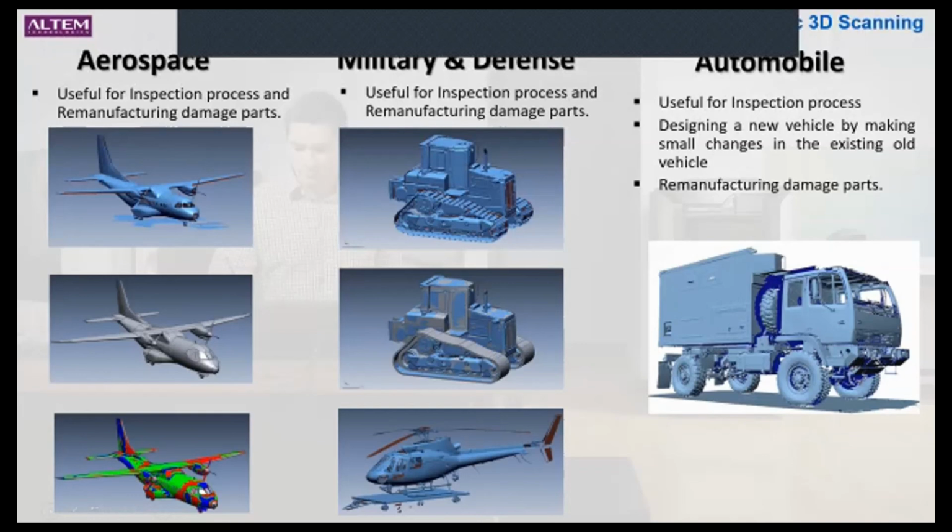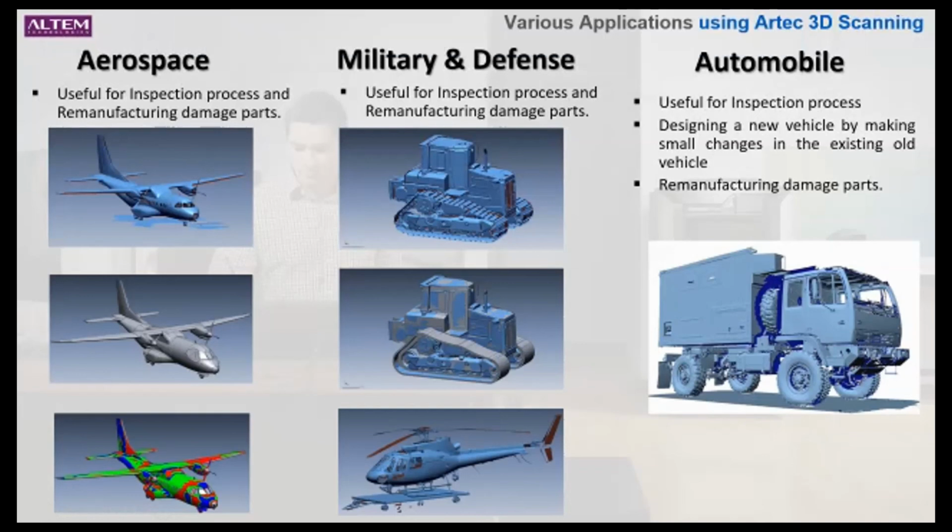So we as an organization have provided a lot of services into various applications and various domains. We have provided services in aerospace, military and defense, and also the automobile sectors, where, as you can see, we have scanned the complete planes, complete military and defense vehicles, heavy engineering vehicles, big vehicles like helicopters and planes, and in automobile, we have scanned complete trucks and even tractors. So the scanner is a very useful, strong and powerful tool that we have in our product portfolio.